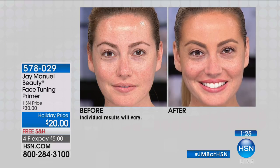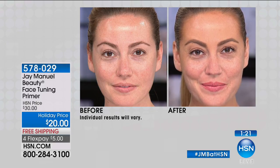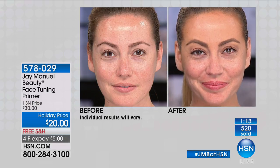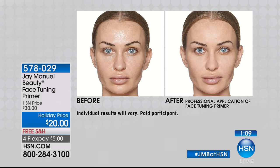This is live. That's no makeup. There's no makeup. This is just live, but you can see how the skin looks smoother. It just looks so much smoother. So if we can bring up those other before and afters just to show you on other skin tones, again, well, so we have this one coming up right now. It literally looks like the after has makeup. I want to stress again, no makeup whatsoever. It's just the face tuning primer.